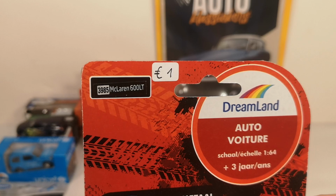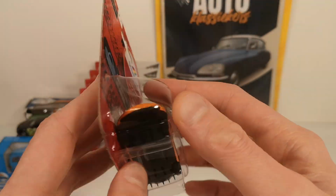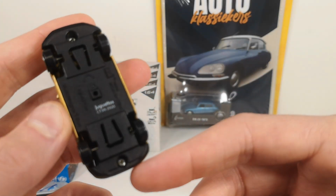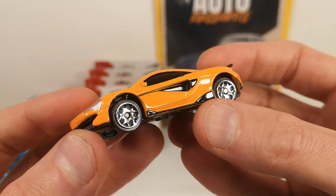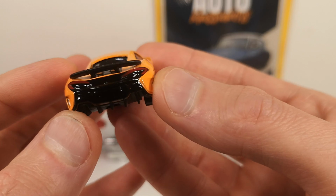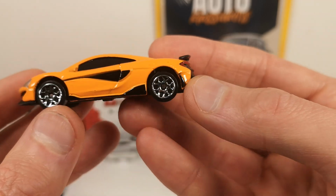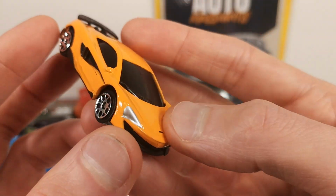And a casting I did not have yet, the McLaren 600LT. I'm not sure what production this was. 2020, look at that. That's a few years ago. A nice orange. Got tampos on the side, the front, and on the rear. So that's nice. Way to go, McLaren. Oh, and there's even a black tampo on top there. McLaren is demanding quite a lot of stuff from RMZ City. That's awesome. Nice one. Yeah, that's a nice surprise.